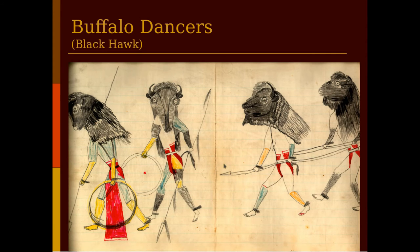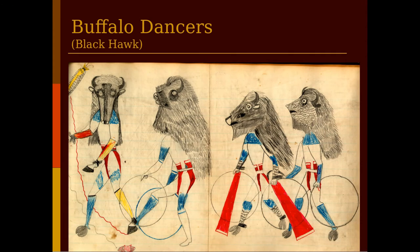And look at the transformation of the dancers here. Between this image and this one, after they've done the dances, their feet become cloven like bison, except for this one who doesn't quite seem to have managed to make the transformation and somehow got a horse hoof.